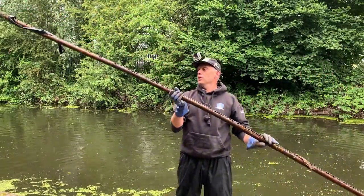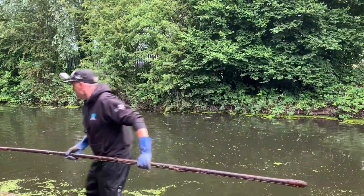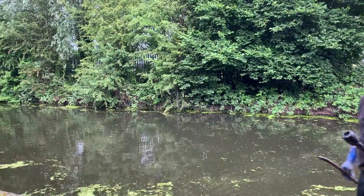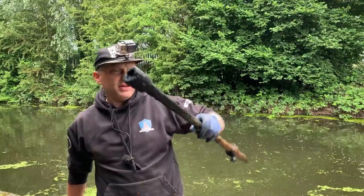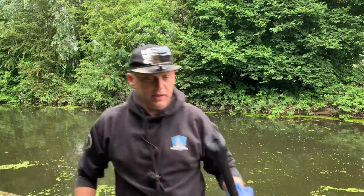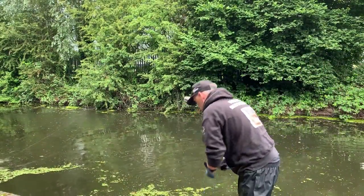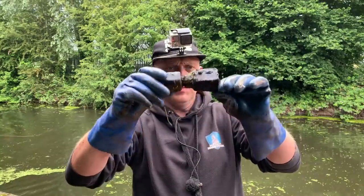So first throw, got remains of a fence. Good size pole that. No, better not. Yeah, it's tempting, isn't it? Something like a big key, I think. It's got the square end on it. Heavy old lump that. Random square piece of metal.